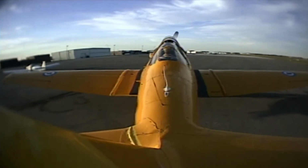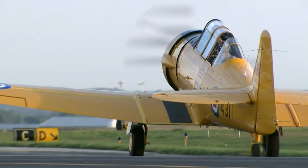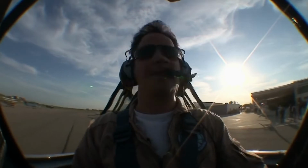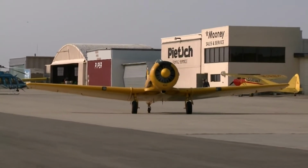Even with Warren in the back seat, the Harvard is a lot of airplane for our junior Airdog. I just found it difficult even just getting it starting to roll. I told him, well, this is just taxiing. Not making it easy on me, though. You said not to make it easy on you, didn't you? I did not say that. Rooster said that. But Mark is determined to handle the Harvard.